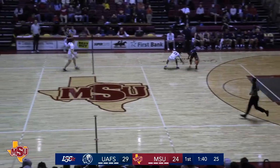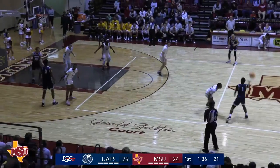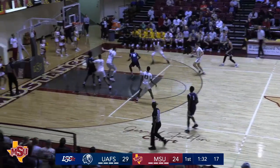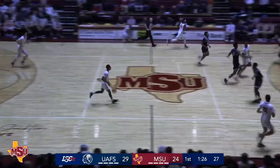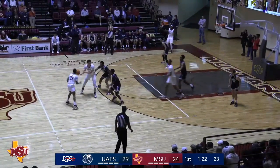Bush will bring it up for Fort Smith. Sanders defending. Pass to McElrath at the free throw line, shooting over Hamilton. The shot is no good. Hamilton rebounds. Sanders has it. Mustangs down by 5 with the ball. 1:24 to play in the half.